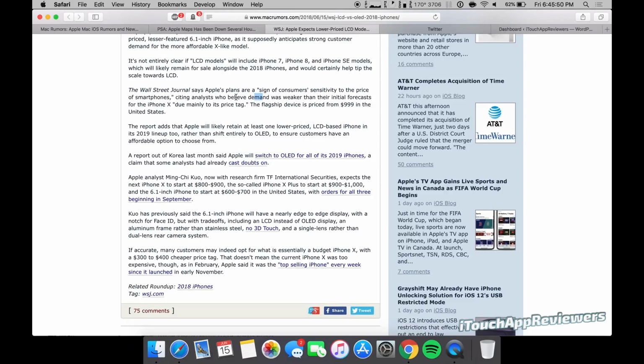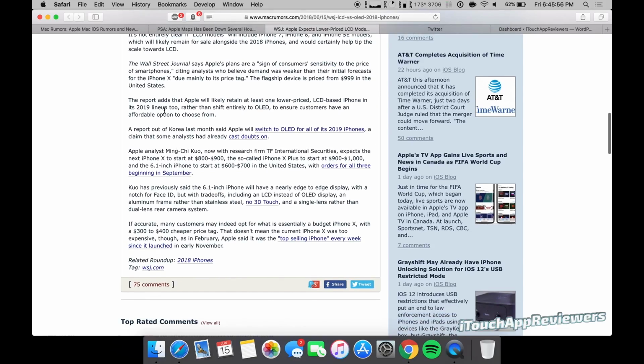So they're saying that this is a sign that customers and consumers don't want expensive phones. I don't know if that's necessarily true. I don't know if they can draw that conclusion from this, but analyst Ming-Chi Kuo, who is no longer with his old firm, he's with TF International Securities, expects the next iPhone 10 to start at $800 to $900.